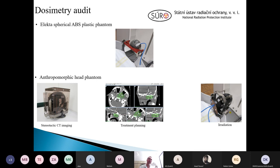So after reloading, after installation of new systems, I did this audit. And it's an on-site audit, so another physicist would come to our center and measure in this calibration phantom, but they also will measure the whole treatment chain. So basically using the simulation of the patient's head, we are supposed to image it and do treatment planning and treat it as we would do for the patient.